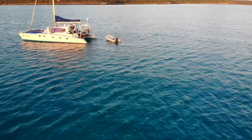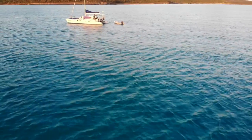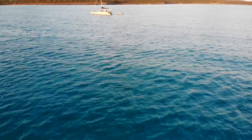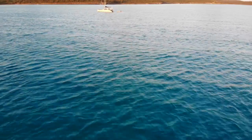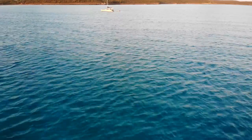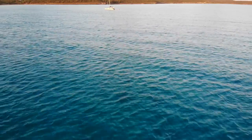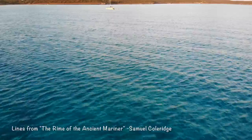Down dropped the breeze, the sails dropped down, 'twas sad as sad could be, and we did speak only to break the silence of the sea. All in a hot and copper sky, the bloody sun, at noon, right up above the mast did stand, no bigger than the moon. Day after day, we stuck, nor breath nor motion, as idle as a painted ship upon a painted ocean. Water, water everywhere, and all the boards did shrink. Water, water everywhere, nor any drop to drink.